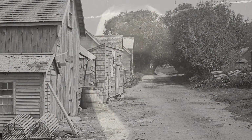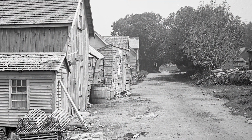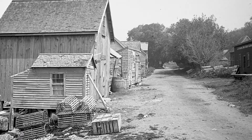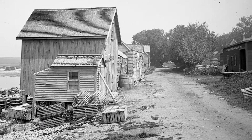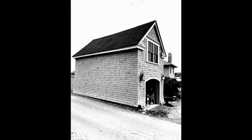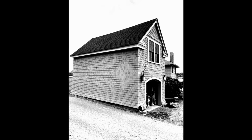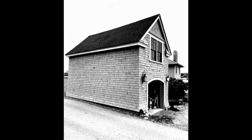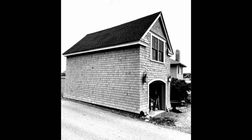His Magnolia studio was one of the dozens of fish houses that lined Shore Road, as close as he could bring his easel to the water. Rehn's studio, pictured here, is now part of a private home, his fish house the last remaining of those weathered, shingled sheds that once cobbled this stretch of coast.